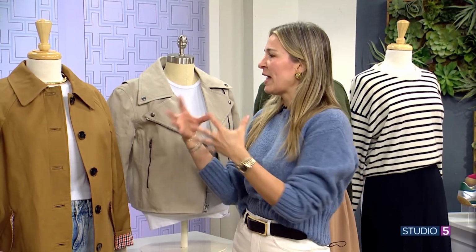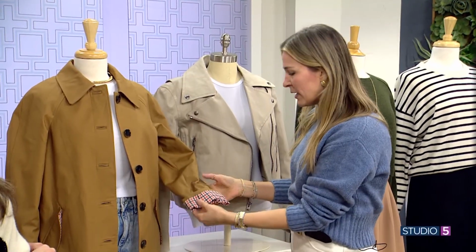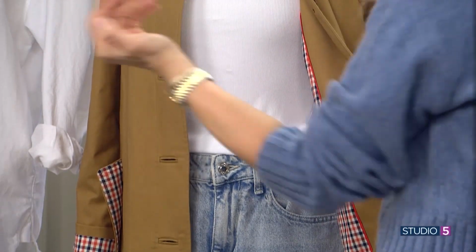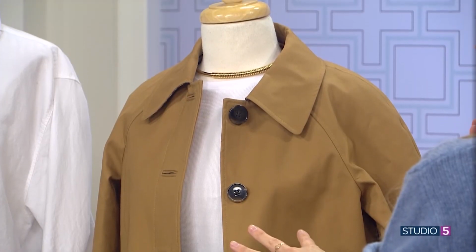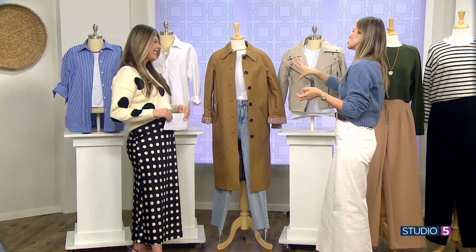This is just so classic. A longer trench in that classic camel, love it so much. This one is from Bowden's, and they've got some really cute liner. It's a nice addition. You don't have to have it, but I just love having the option because in the spring, when you don't know if it's gonna be rainy or snowy, these are just a great layer to have.